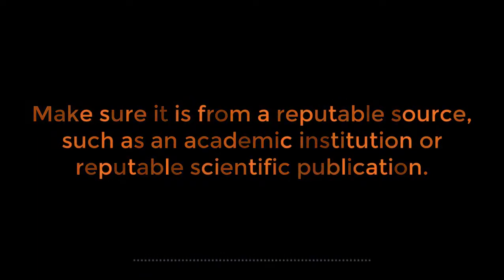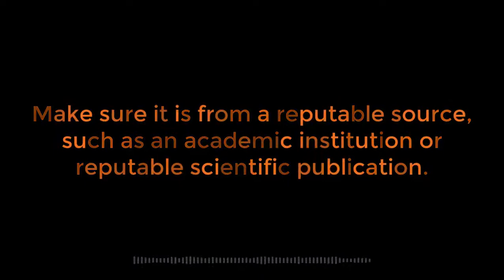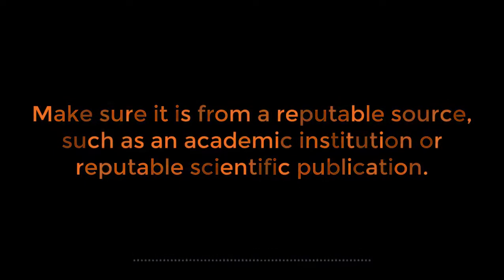We saw in recent elections where political stories were fabricated and put on the internet and then repeated in social media, and those were not based on fact. The same can be said sometimes in science and medical information. It's important to go back to the primary source to find out where the story came from.